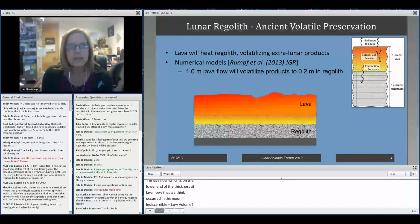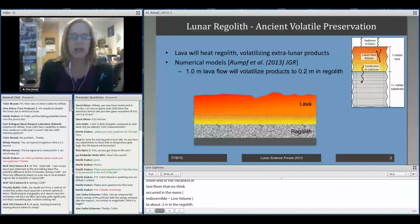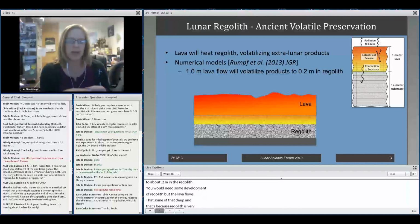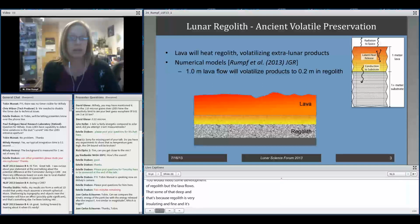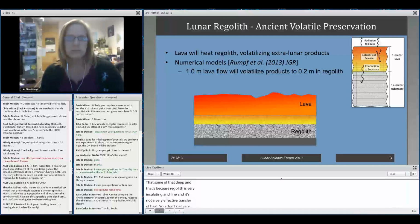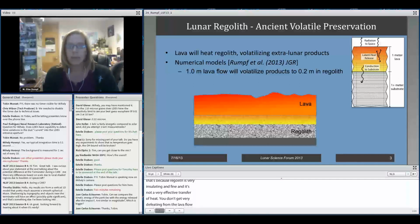So you would need some significant development of regolith between lava flows, but that's still not that deep, and that's because regolith is very insulating. It's a very fine particulate, and so it's not a very effective transfer of heat. And so you don't get very deep heating from the lava flow because the regolith resists that heat pulse.